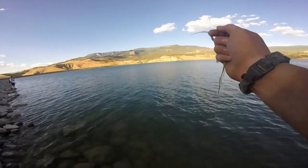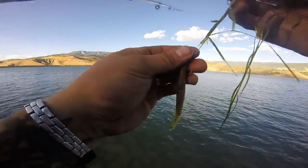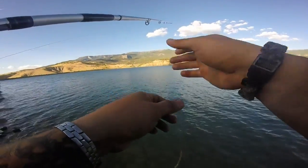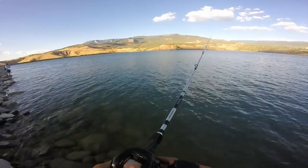Oh yep, there's weeds right there. That's why. It might be right on the edge of the rocks, in between the dirt and the weeds. Who knows? That's just where I got those two. Straight out in front of me. There's a boy and a girl and they were hanging out.